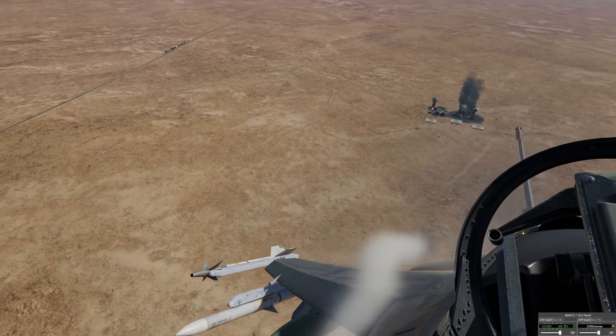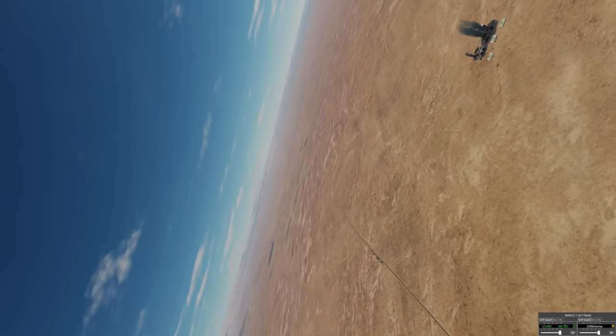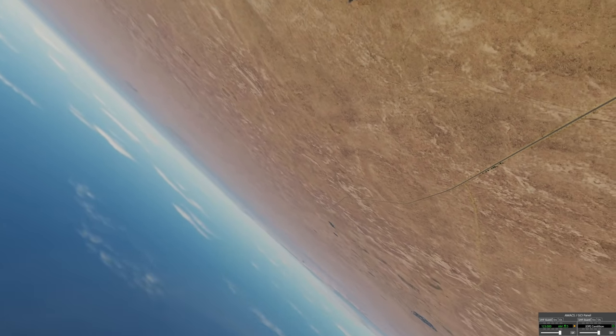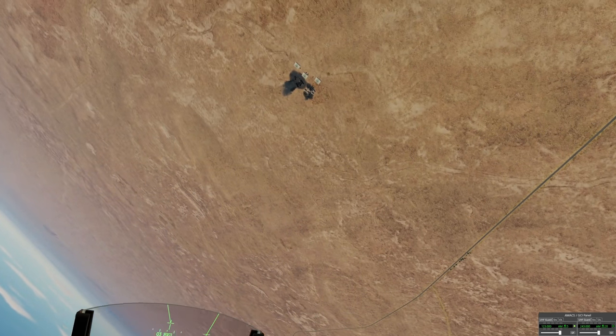F-16 flight is rearmed at base, but there doesn't seem to be any point coming back out. We should go before we get there. Agreed. Sergeant, please take out the reactor. Reactor destroyed, reactor destroyed.